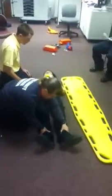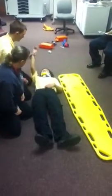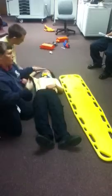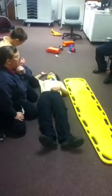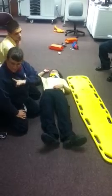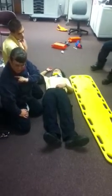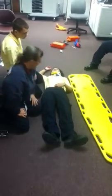All right, to log roll a person, okay? Make sure the legs are kind of close together. One hand under the shoulder. Oh yeah, move her arm up. Remember, when we roll, put the arm over the head, okay? Which side am I rolling to? Bad side or good side? Bad side. Bad side unless it's an airway issue, unless it's a lung issue. Okay?